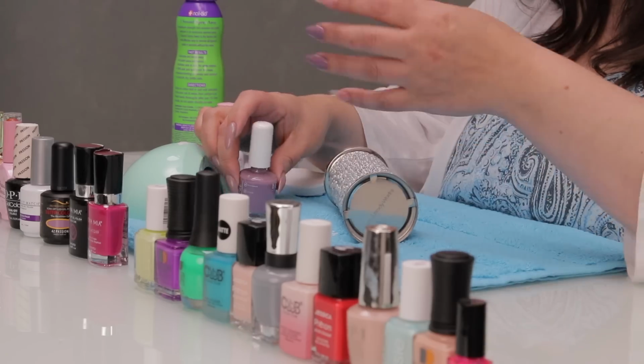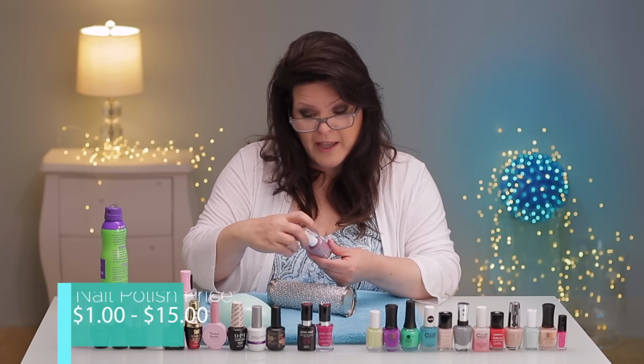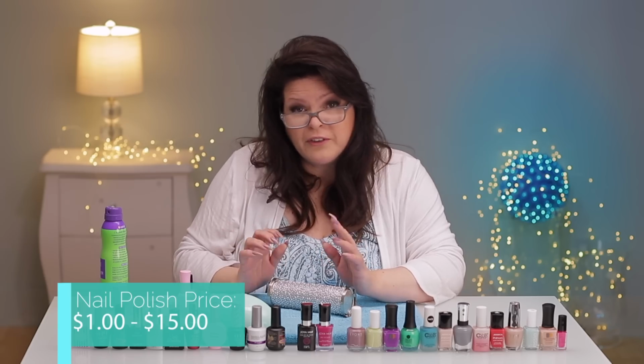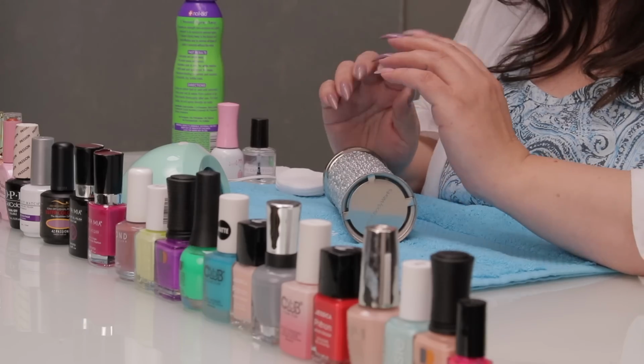With the price point of nail polish, I find it can be very reasonable. Anything from $1, you might say, to about $12 or $13 or $15. They're very reasonable and an amazing selection to choose from.